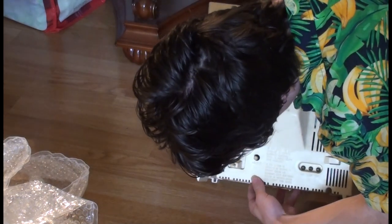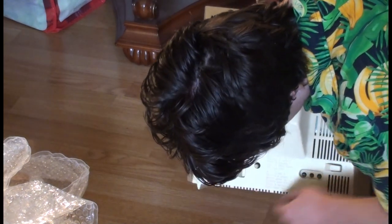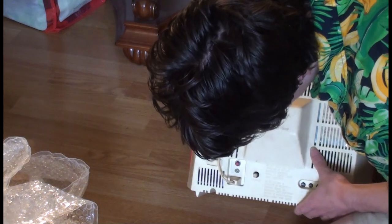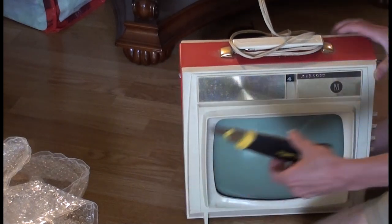Canadian Marconi Company, made in Canada. Let me get this on the workbench. There's a horizontal hold. There's AGC, vertical size, vertical linearity. Let me get this on the workbench and give you a better look at it.